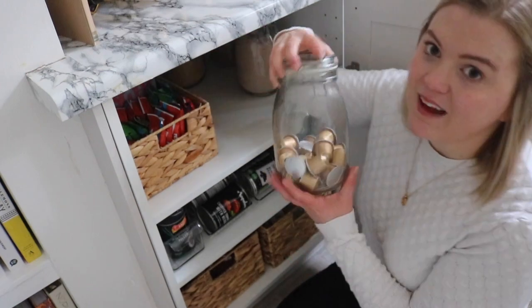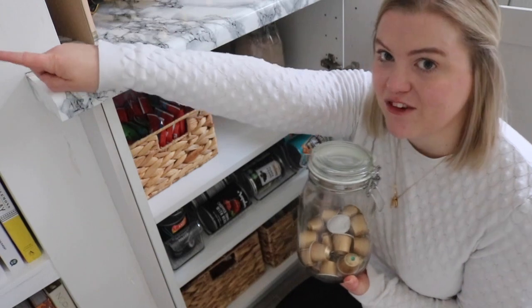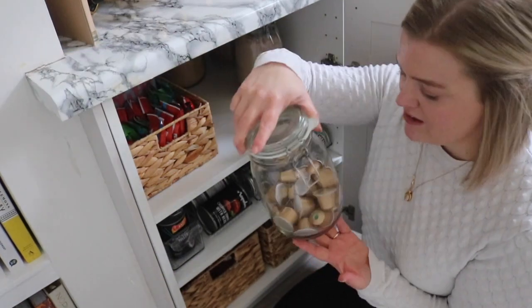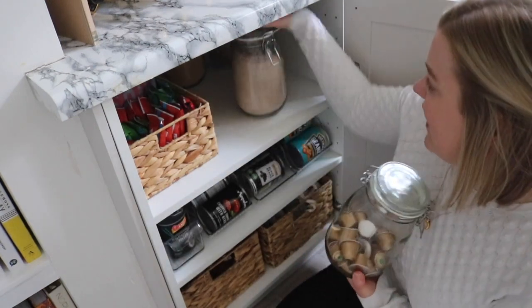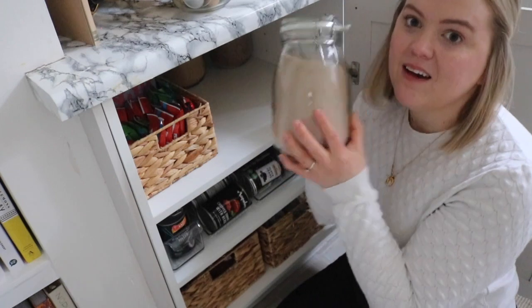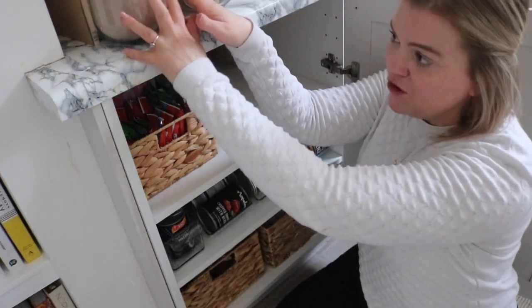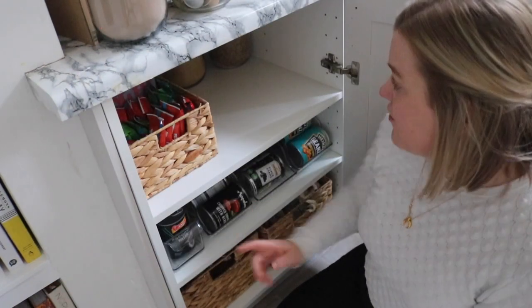Here I have a canister that I was using for my pods. Our pod machine now lives just here, so I've kept it here so I can grab it out of the cupboard. I actually need to fill that up because that's looking a lot lengthy and scary for my liking. And then I have a jar, which is my husband's protein powder, there for him to grab when he needs to do smoothies, because he can grab it here and then grab the fruit or his frozen berries there.